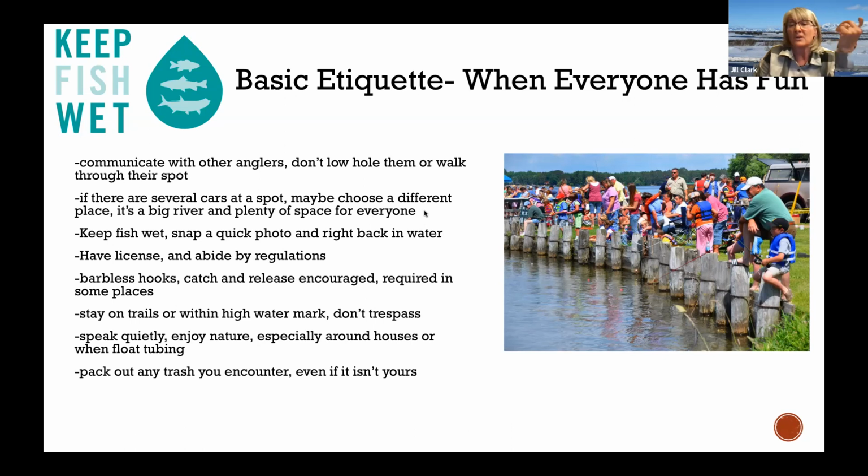If you see several cars at a spot, with the exception of Colorado Gulch, because that's the dog walking area, maybe choose a different place. There are 48 access points. Just pick one where there aren't a lot of people. Keep fish wet, especially on Silver Creek. Do the 1, 2, 3 lift and snap a quick photo and get that fish right back down into the water. Have your license and abide by regulations.